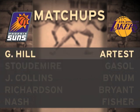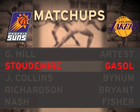And finally, Artest should be able to stop Grant Hill, and Grant Hill versus Artest will also be probably a wash. So let's look for Stoudemire-Gasol. That's going to be the key.